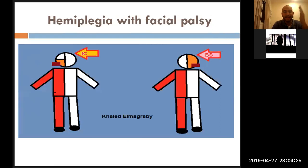So where is the lesion? The lesion will be here in the internal capsule of the contralateral side. Okay. So a lesion in the internal capsule here will lead to hemiplegia on the contralateral side and an upper motor neuron lesion on the contralateral side of the internal capsule lesion.